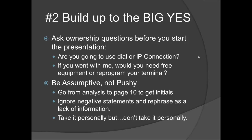Lastly, on this one, take it personally, but don't take it personally. Now, here's what I mean by that. Sometimes in sales you got to fake it a little bit, and in this case, that would be the case. I don't really take it personally when someone tells me no. To be real honest with you, I could care less. You know how it is. If you're out there in the field, you're talking to 15 people a day, you really don't care. If somebody tells you no, you just move on to the next one. It's not really a big deal.